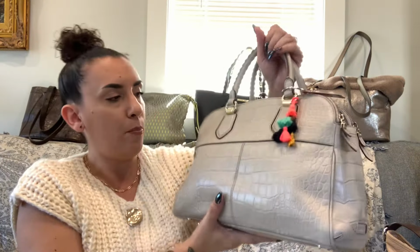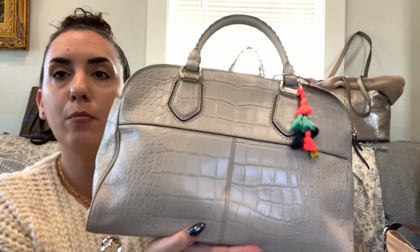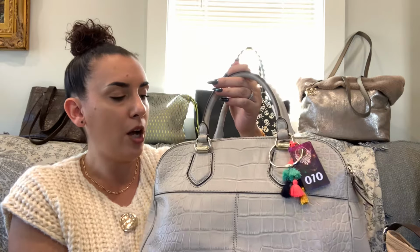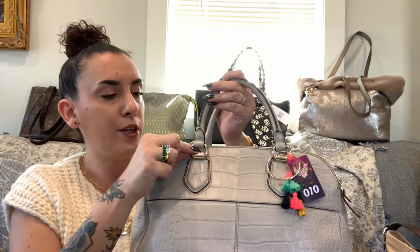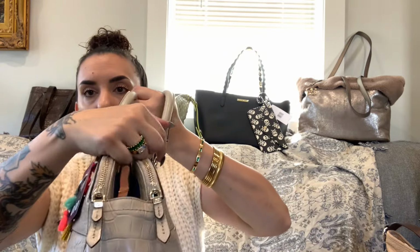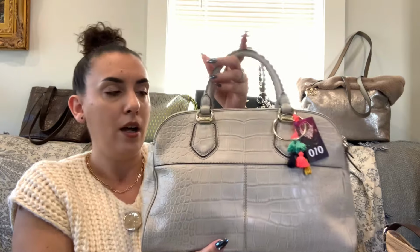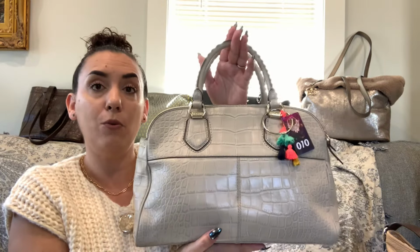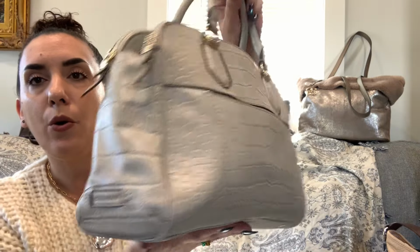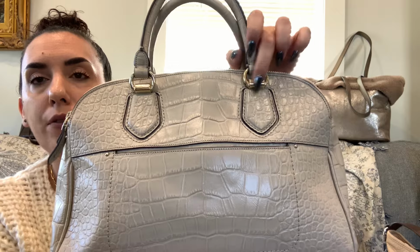It's a beautiful beige croc embossed leather handbag. It does not come with a shoulder or crossbody strap, but I think you can probably add one right here and to the back here if you wanted to. But I don't think it's meant to have one, but you could if you want. So it has beautiful gold tone hardware, Cole Haan there and on all of the hardware.